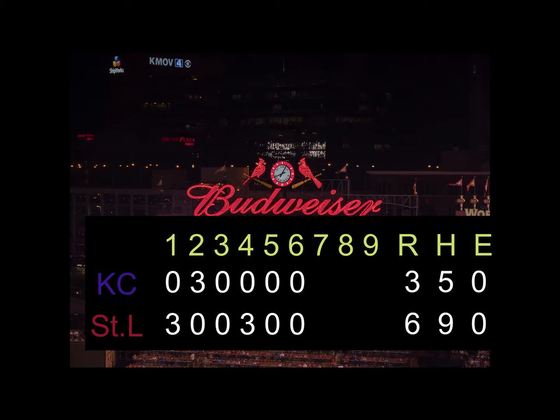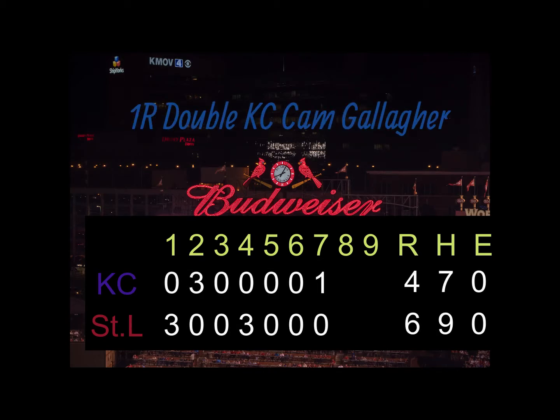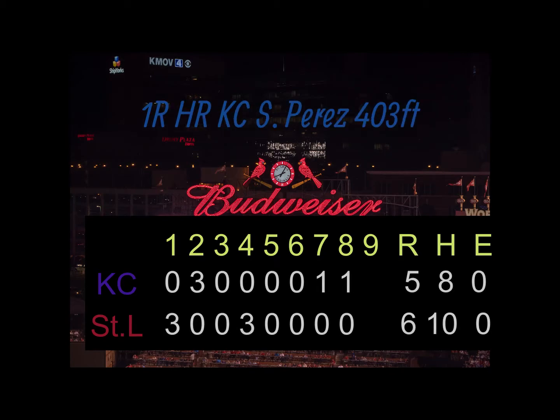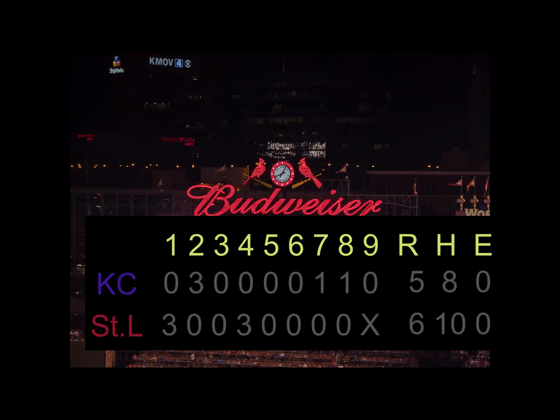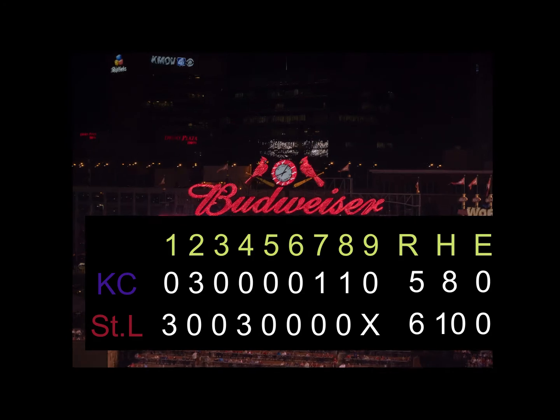The Royals got a one-run double from Cam Gallagher later in the seventh, plus another home run from Salvi to make it a one-run game. But nothing doing in the ninth as the Royals come close but fall to 2-3 on the young season.